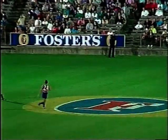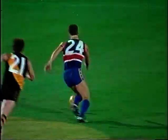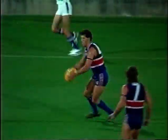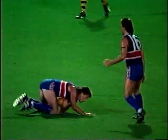Meanwhile, Richmond move it forward up towards centre wing. All Footscray here, and Steve Wallace drops an easy mark. Just gets the hand pass away to Hunter, who's been prominent in the last few minutes. His hand pass further afield. Kellett. Campbell, what a climb!